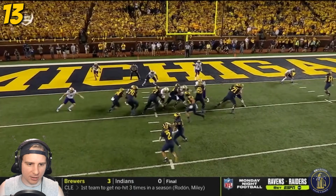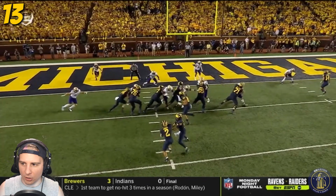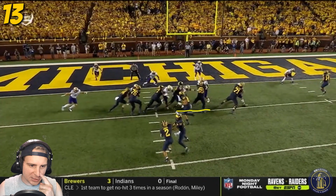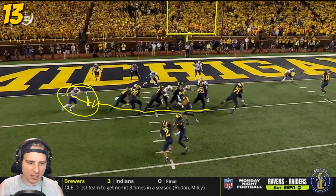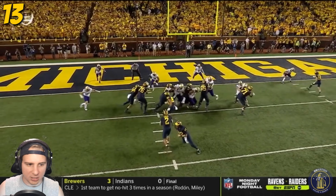Final aspect here, coming across on the motion, Eric All. Would like to see him be a little bit faster here, right? Corum does have to wait up a bit, but he's responsible for this kick out block that you see. Why can't I switch colors? Anyway, this guy's coming up. This is where the block is. And then Corum. Final thing to mention here.